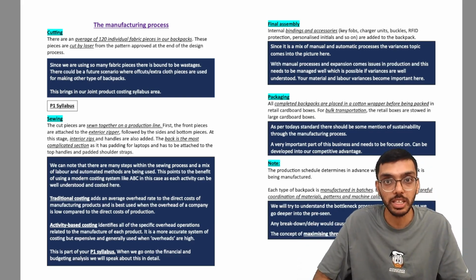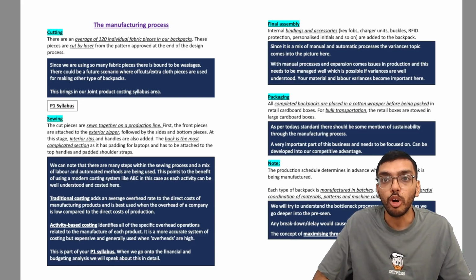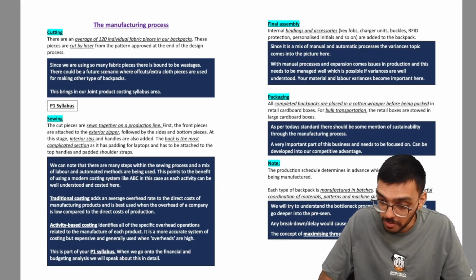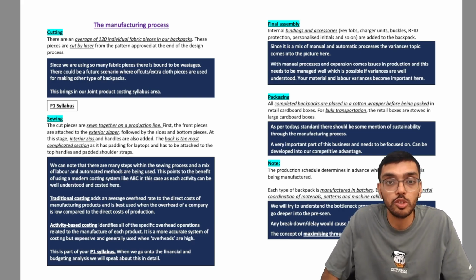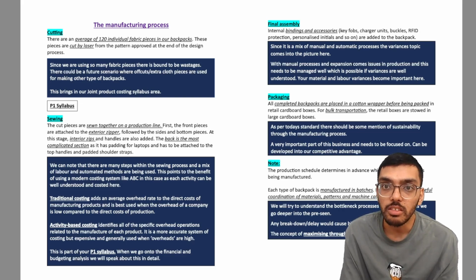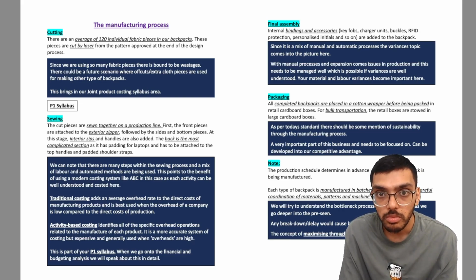Next, final assembly. Internal bindings and accessories like your key fobs, your charger units, your buckles, your RFID protection are added to the backpack. This happens in final assembly. So again, like I said, because there are so many different processes, so many different machines, humans being involved, variances come into the picture.